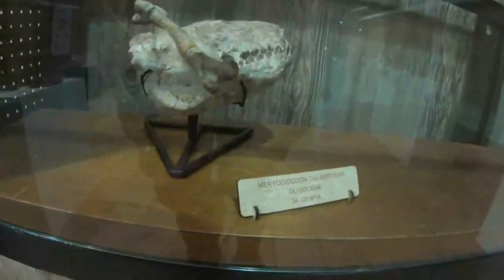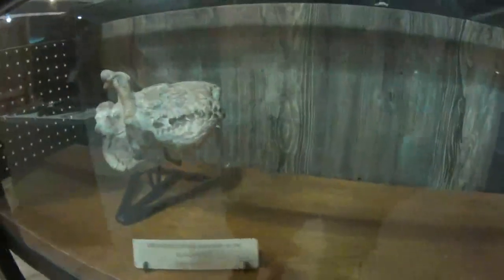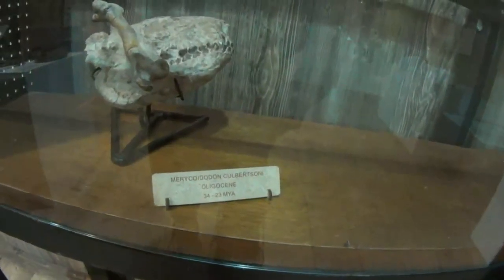Let's take a look at a few more of these. That is a genuine fossil right there. That is not a cast as far as I can tell. You can still see the enamel on the teeth. And there's a skull and a femur right there in the same block. Mary Coitodon culbertsoni. Some kind of, I don't know, maybe an orthodont mammal or something like that? You know how iffy I am with fossil mammals.